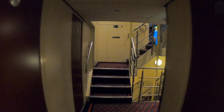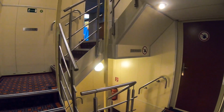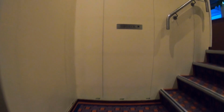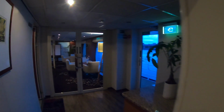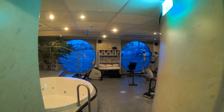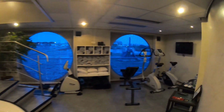And now we are at the aft of the ship. Here we can go up half of the deck again, and here we have a few special areas that make this ship unique. Here on the left side we have a very spacious and luxurious spa and fitness area. It is very big compared to other river cruise ships. As you can see, we have different sporting goods, towels and bathrobes are available. There's also some water available for you here.